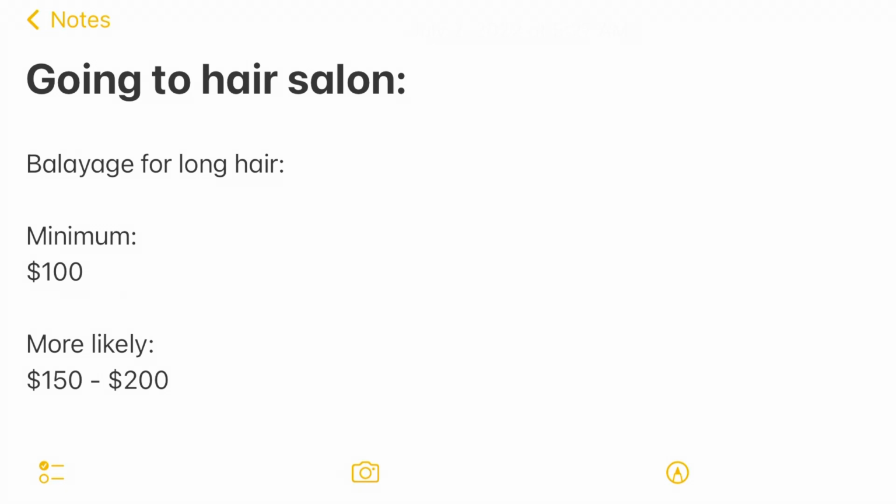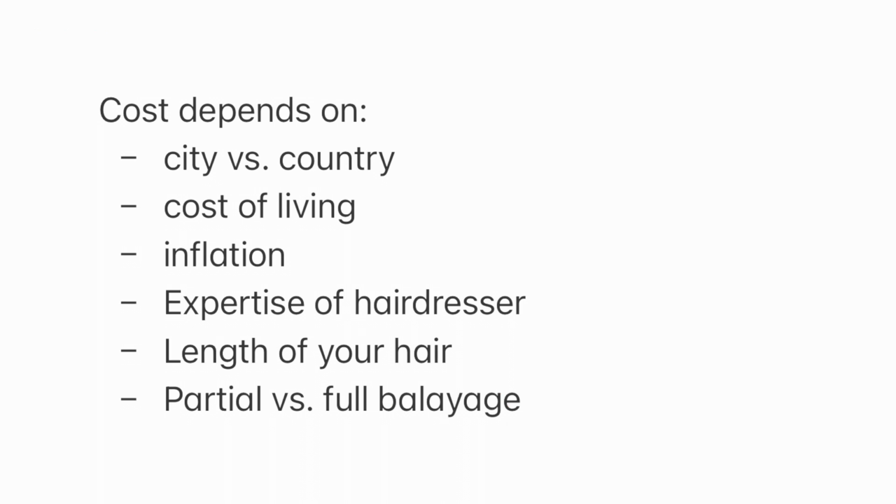Okay, now let's break down the hair salon costs. So this part was a little bit harder for me to research because obviously depending on where you live in the country, this cost is going to vary a lot. Also, the amount of hair that you have and the expertise of the stylist that you're going to are all going to make a big difference here in how much you're going to be paying.